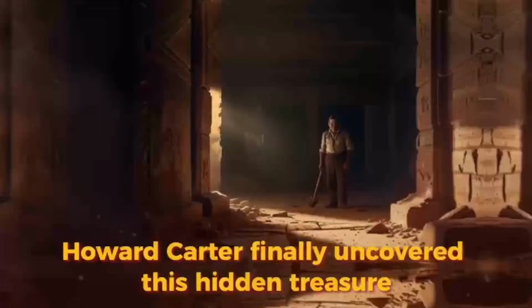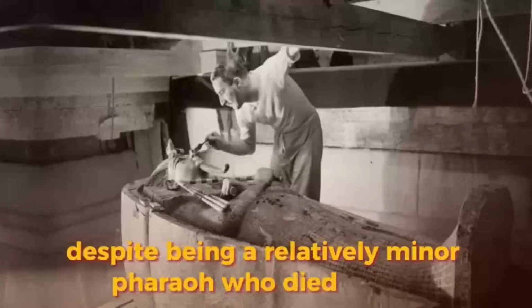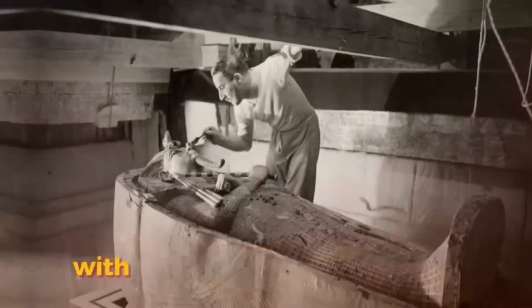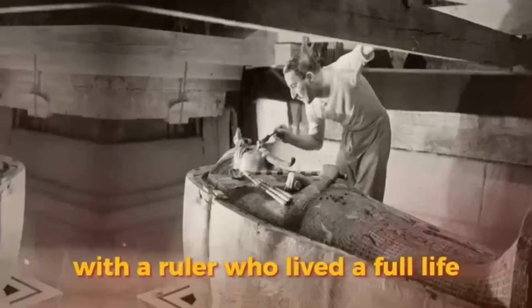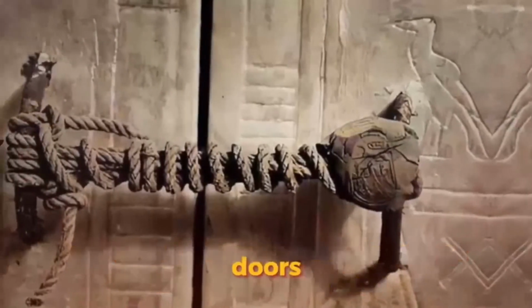What he found was more spectacular than anyone could have imagined. Despite being a relatively minor pharaoh who died young, the treasures in Tutankhamun's tomb were astonishing. Imagine what might have been buried with a ruler who lived a full life. Photographer Harry Burton captured the exquisite details of the second shrine's doors.